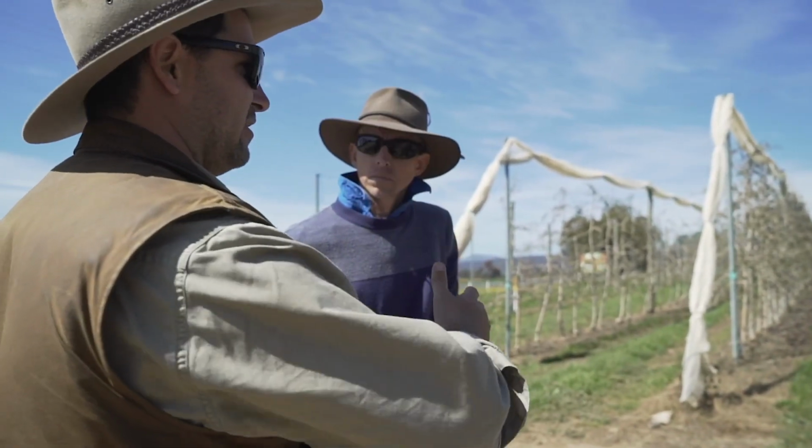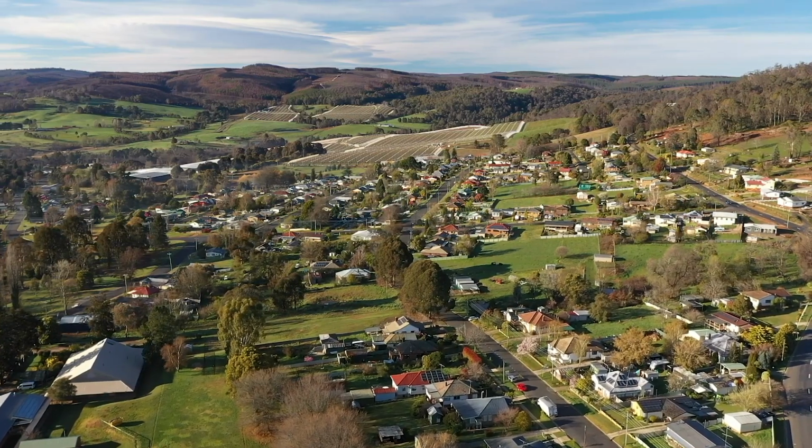G'day, I'm Will McCarthy. I'm the Chief Product Officer of SwarmFarm Robotics. I'm here today to talk about the work we're doing in apple orchards in the Batlow region.